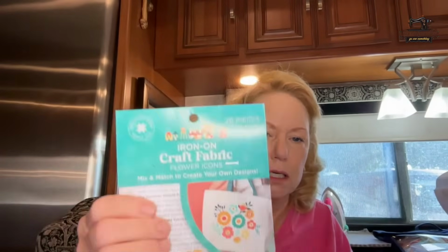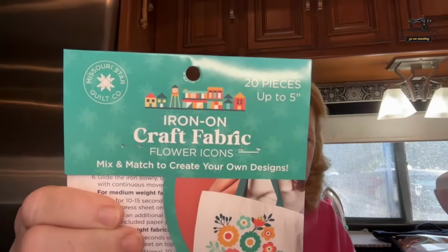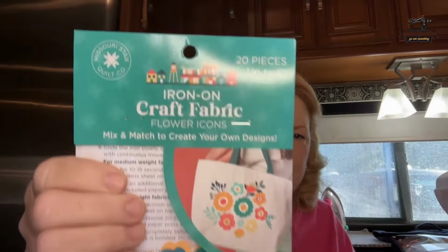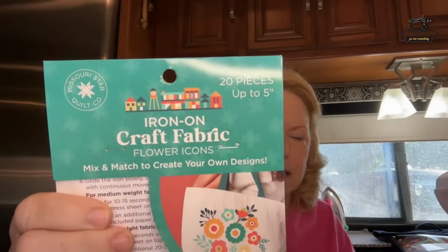No, the floral pieces. Oh, I got you. Where'd they go? They have a bunch of different ones of these. This is called Flower Icons. Okay. Flower Icons. You get 20 pieces for $15. And again, you can buy one of these. They're lasers, but you can scan them into the Scan and Cut, snap-applique these, make them as big or as small, whatever you want, put them on everything. Because you can make these yourself, right? Now that we know how to snap-applique.